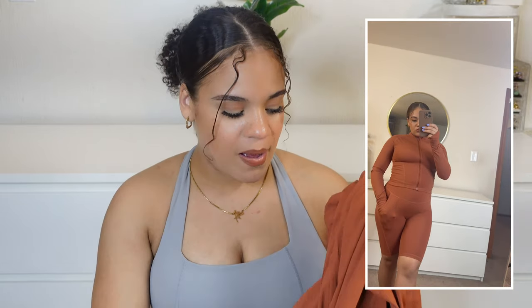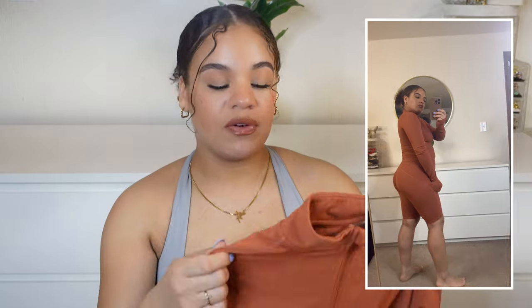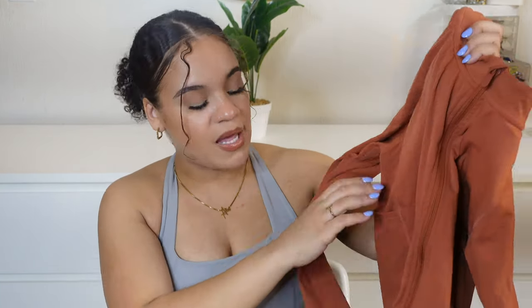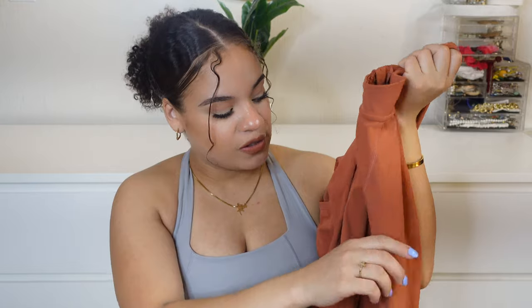So what I love about this jacket is that it is a half length jacket. It is a little bit more on the crop side, however it will still pair really nicely with workout leggings just fine, and you're not going to show any midriff if you're somebody who doesn't like showing any tummy at the gym. This jacket is made with two pockets that are really nice and stretchy, and you can fit your phone or your keys, anything, when you're at the gym.